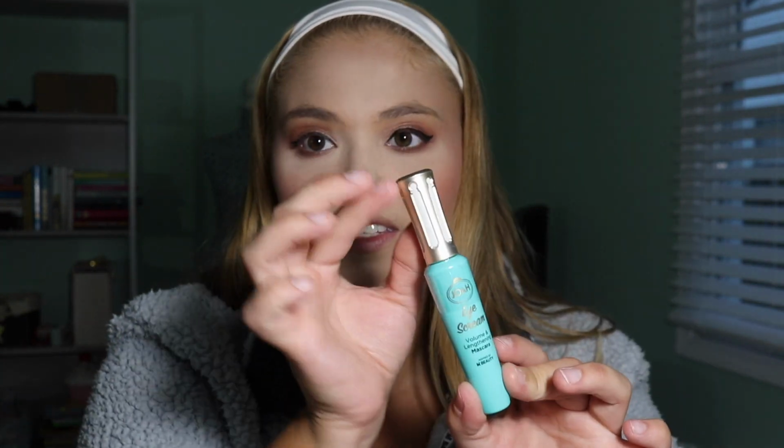I got the Volume and Length mascara. They had, I want to say 4 or 5 options to pick from. And I really like all this packaging. It's like pastels and green and gold. It's just really, really pretty. And the packaging on this mascara, like, may I say, that is so beautiful. I love this cap with this column detail. It's really, really nice.